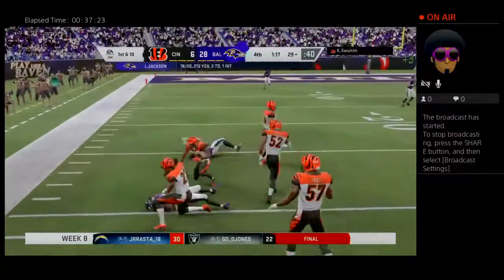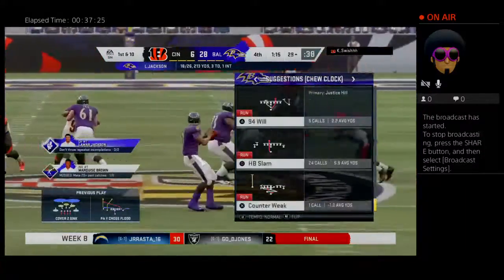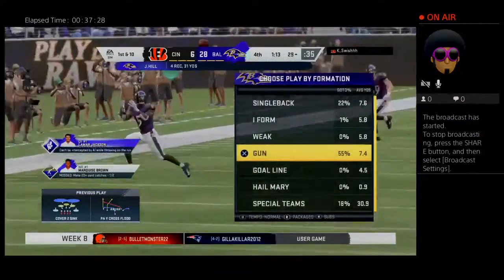And he's going to get this inside the 30. They get 14 on that one. That's good for a Baltimore first down.